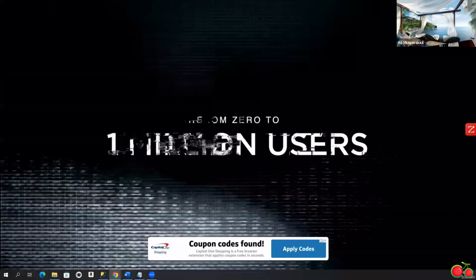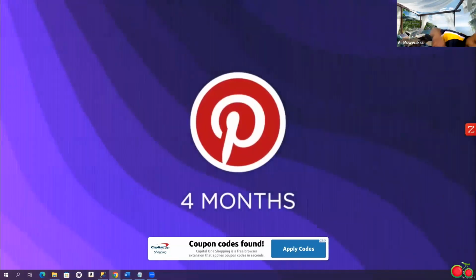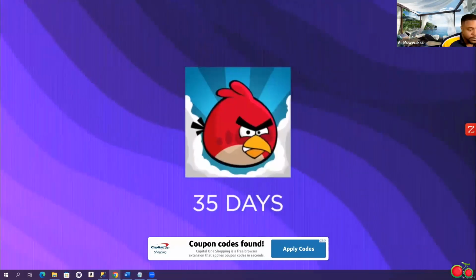And it went from 0 to 1 million users in 5 days, which is the fastest any platform has gotten to 1 million users. It took Facebook 2 years, it took Instagram 2 years, it took Pinterest 4 months, and it took Angry Birds 35 days.